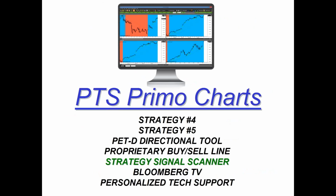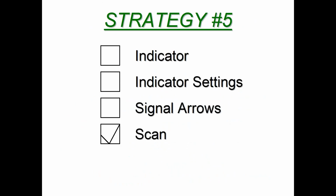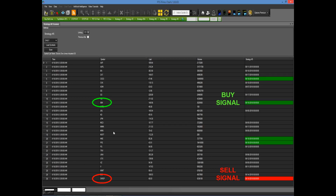One of the best things about this, though, is we're throwing in our signal scanner. This is where on a nightly basis, or even intraday basis if you want, you can scan for strategy 4 and 5 setups as well as the PET-D. Let me show you what I mean here. It's as simple as clicking on strategy 5. And then once you open up that drop-down menu on our platform, you just click on scan. You'll get this drop-down window here. It'll enable you to punch up any market, any data list you'd like. We provide you with those as well. You can also create your own data list, whatever you want, of stocks in your little basket of trading. If you see the green horizontal bars, that means a buy signal has been generated. You see the red, that means a sell signal has been generated.